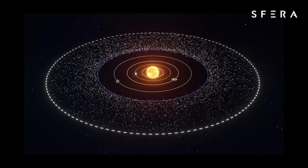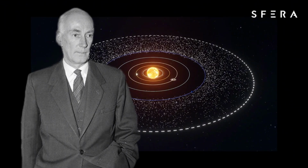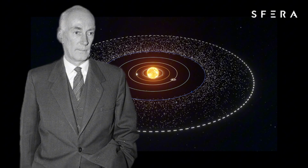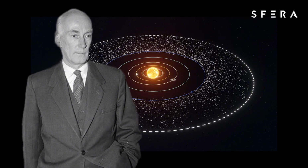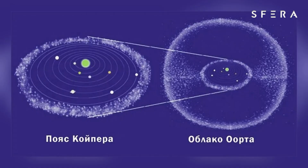In 1950, Dutch astrophysicist Jan Oort suggested that long periodic comets are formed in a certain place, surrounding the inner space of the solar system. Since then, this area of space is called the Oort cloud, often confused with the Kuiper belt. But it has more comet-like bodies, and it is more remote.